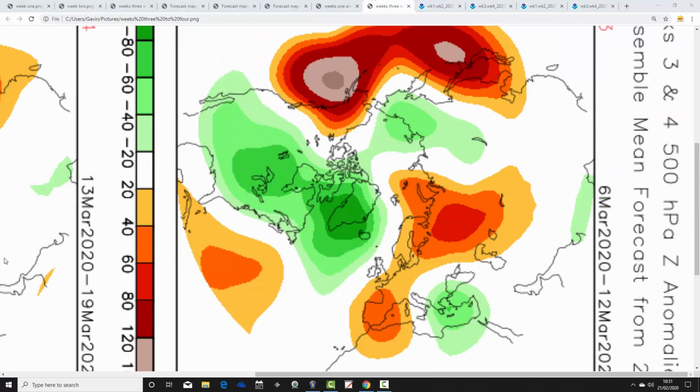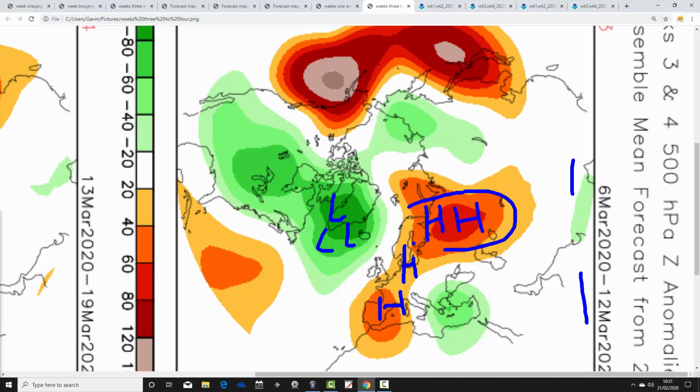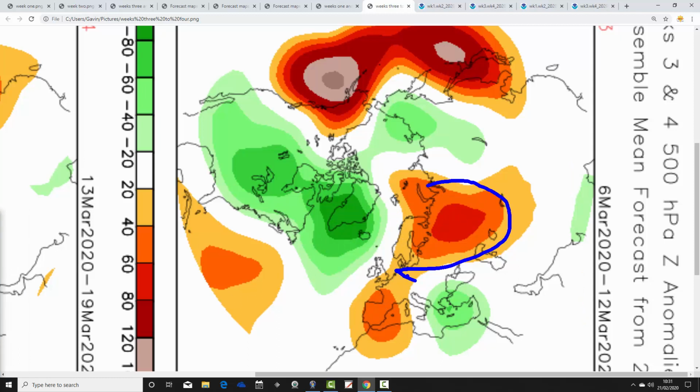Then we're up to week 3, which is the 6th to the 12th of March. This one with low pressure again out to the northwest around Greenland and Iceland. High pressure ridging from the south, but also going north as well. It looks like we're trying to set up a bit of a Siberian high there. So we haven't seen that much during this winter, but that would be trying to turn the winds into the east. However, of course, we've got this ridge still over Spain as well.